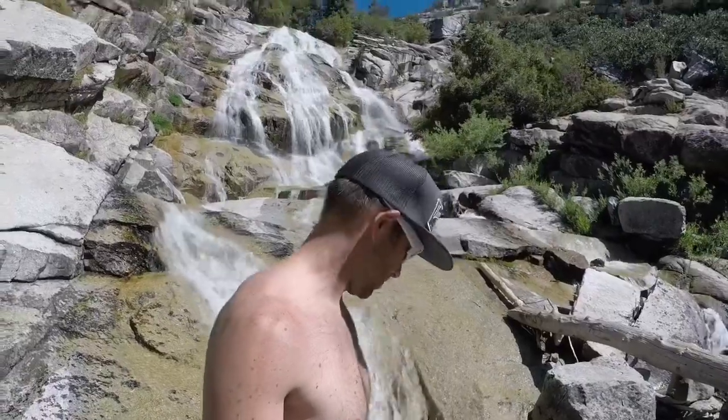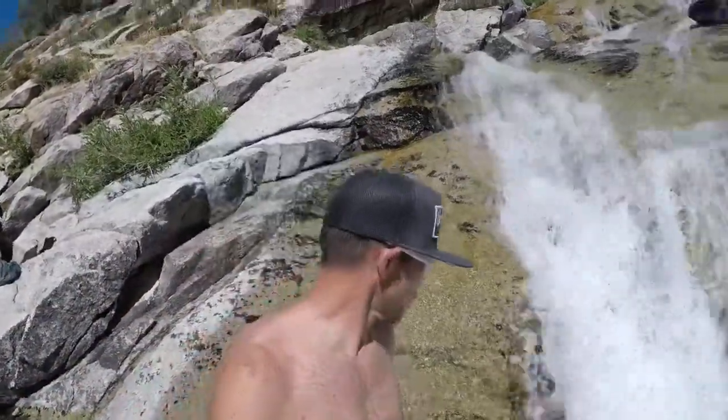Well, as a travel adventure specialist, you know it's my job to get you close to the action, even when it's uncomfortable. So here we are at Horsetail Falls, and this water is frigid, but I'm gonna get in because that's what we do. Oh, it's slippery. It's a bit slippery. Oh, it's deep right here. There we go. We're getting right in there. Oh, the water's cold.